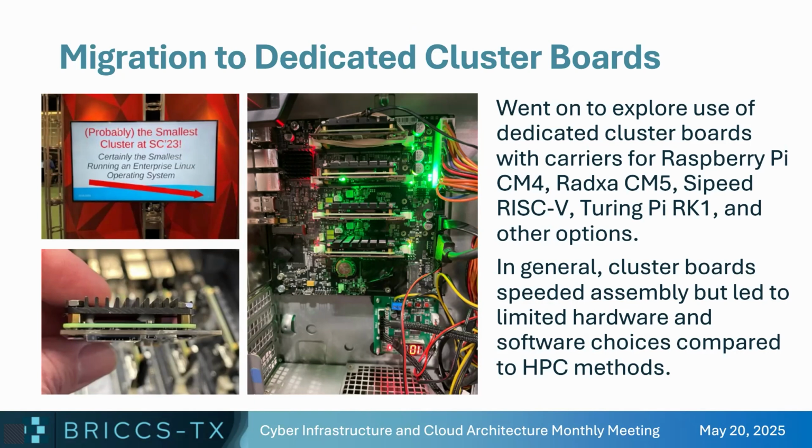And at that point, we were running Rocky Linux provisioned in the same way that I would provision a cluster. With the exception that each one of these nodes you'd have to put into a flash mode and so forth. So we got partway there with the enterprise Linux software, and we got started exploring others. We found dedicated cluster boards from a variety of folks. Let's go to the next slide.